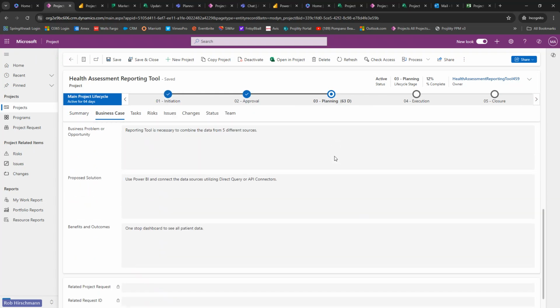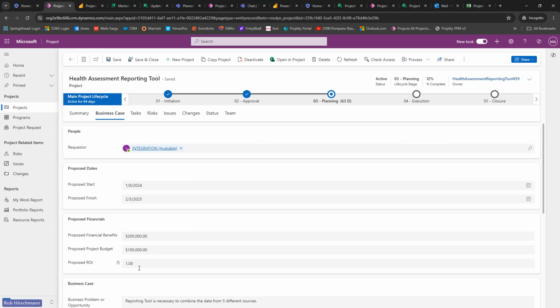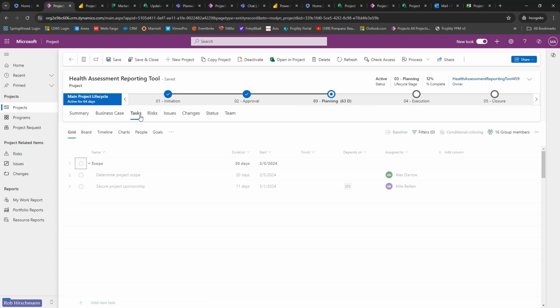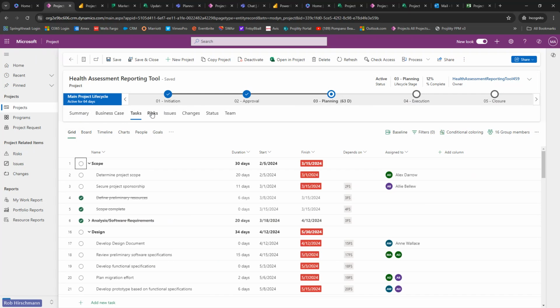That can all be captured here within the Power app. Problem, solution, benefits, even we can relate project requests to these business cases and projects. The tasks are all going to come from the underlying new Planner plan, and you'll see that will be here. And now we have the grid, the board, the timeline. So the schedule is tied directly into the project.